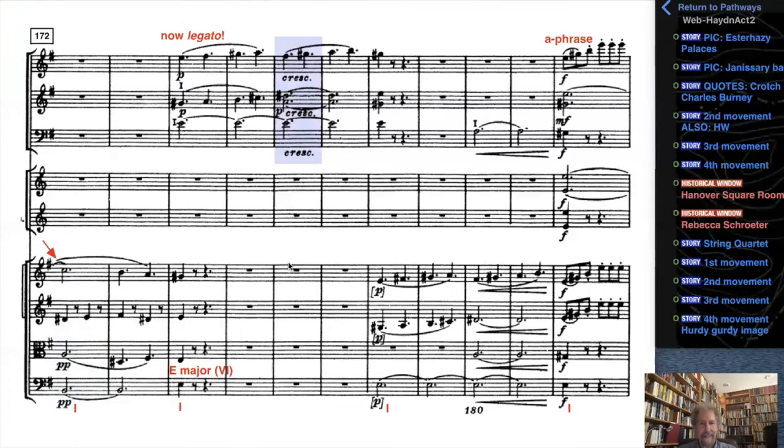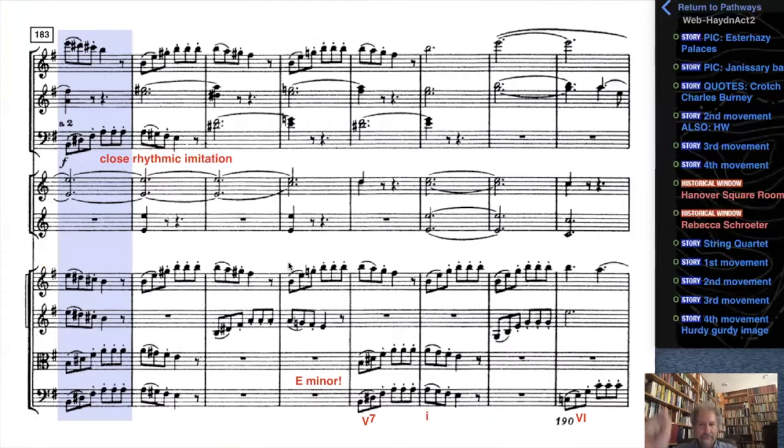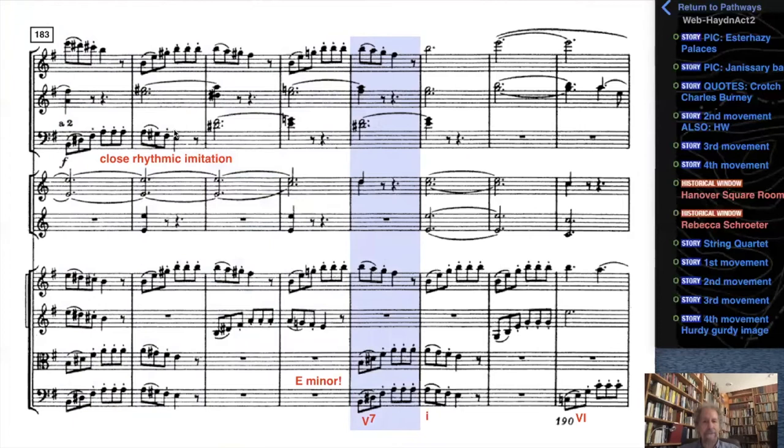Now watch out. And notice the back and forth among the instruments, which is immediately imitated by the second violins. So there's all this back and forth all the way through. It's a combination this time of great learnedness and great wit unleashed simultaneously.